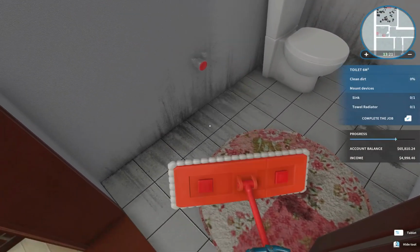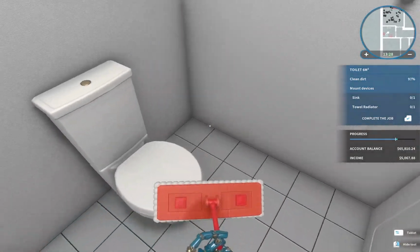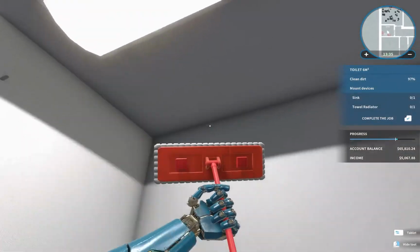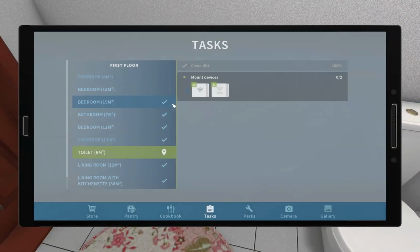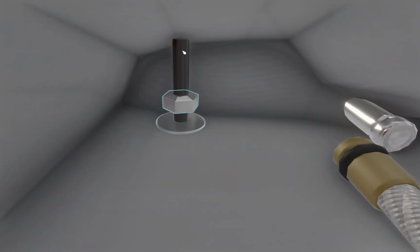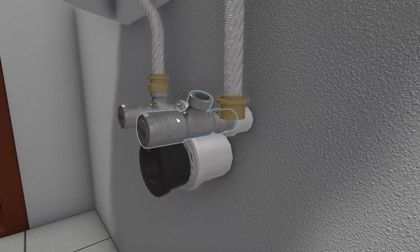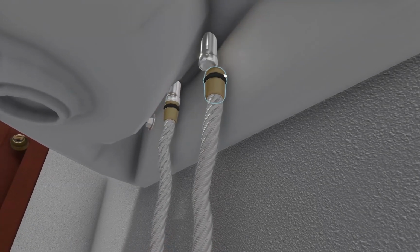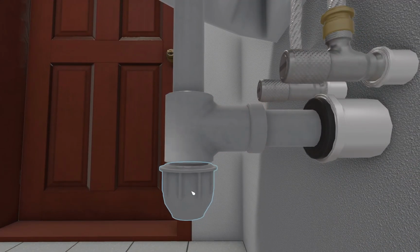Oh. This is terrible. Let's get this sad bathroom all cleaned up here. Where's the... there it is. Alright, gotta get a sink in here. And just like always, we're going to purchase the cheapest sink. There we go. Not exactly the fastest thing to install, but it is the cheapest, and I am down for that.